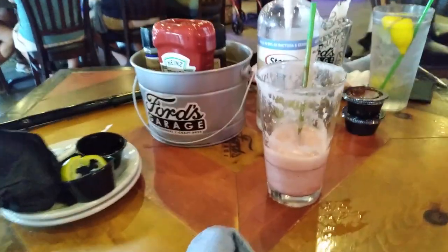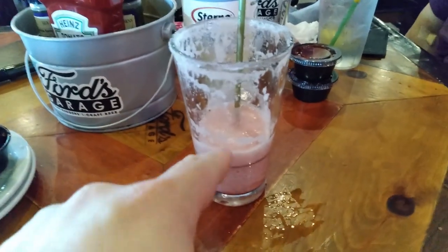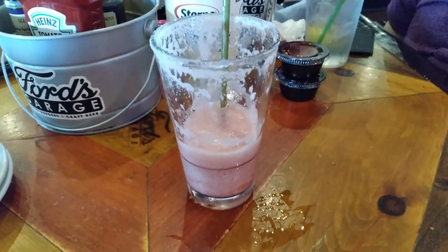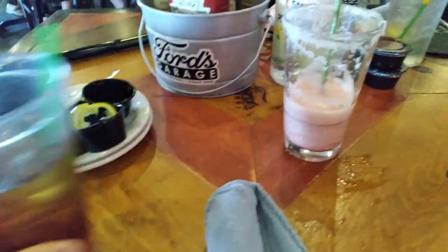Oh, that's pretty good, guys. A little bit stronger than for my liking, but I'm not a drinker, so it's going to be stronger tasting anyways. Oh, and the tea is really nice and fresh. Okay, what do you think so far?